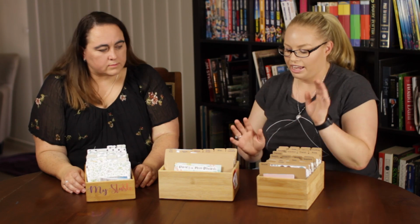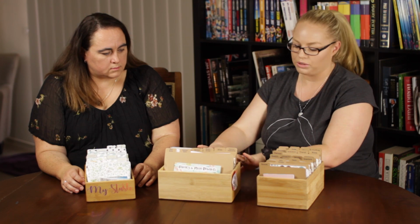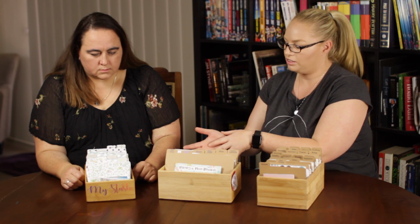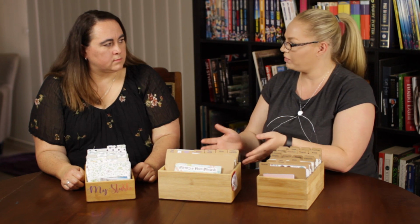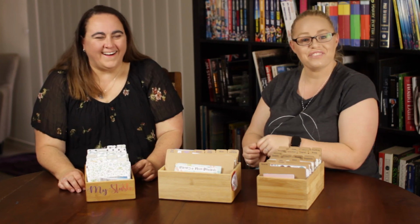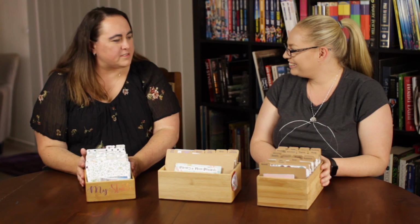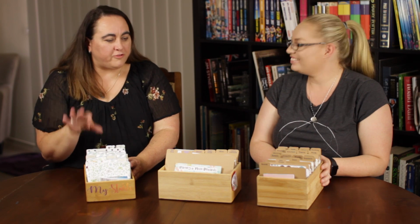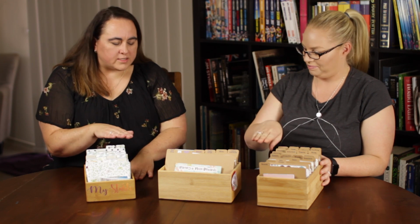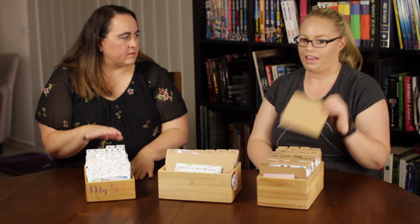And obviously it doesn't matter which height you get, because I've got a slightly taller one, and that was just personal preference. I just like them sitting up a little bit higher. Denise has obviously got the slightly shorter one. Any reason that it would make any difference? It fits where I need to put it on my shelf. So check that first. It's really important that if you're going to do this system, you need to find a storage spot first, so that you can make the height of the system fit where you're going to put it. And the cards as well.